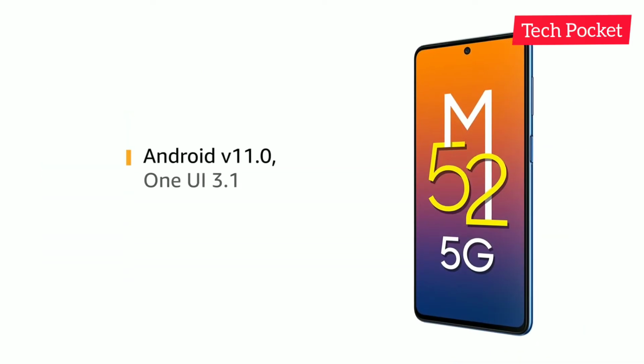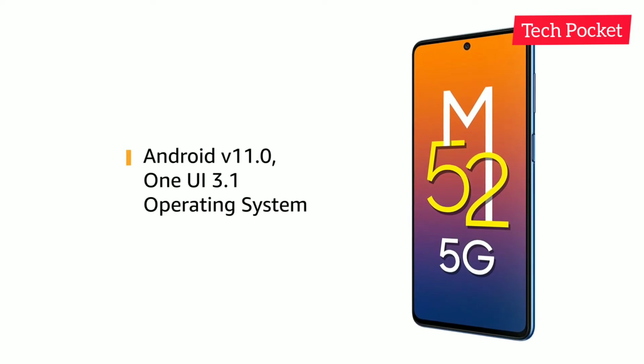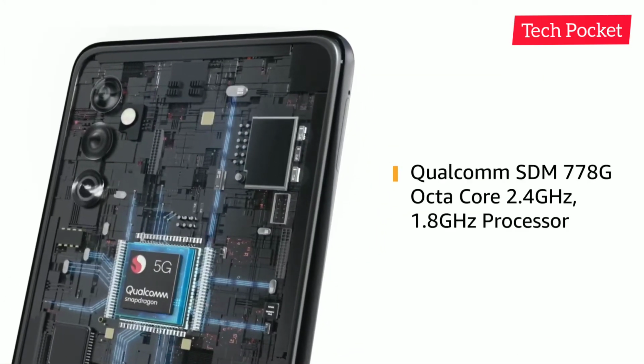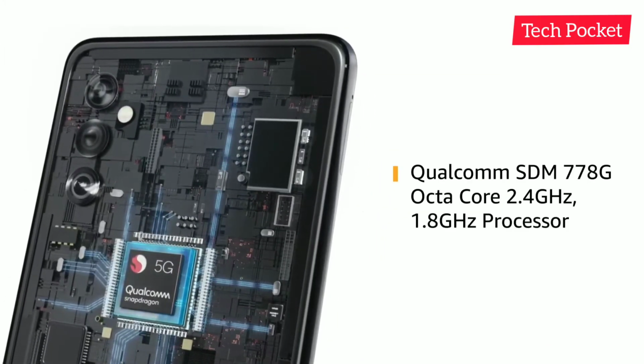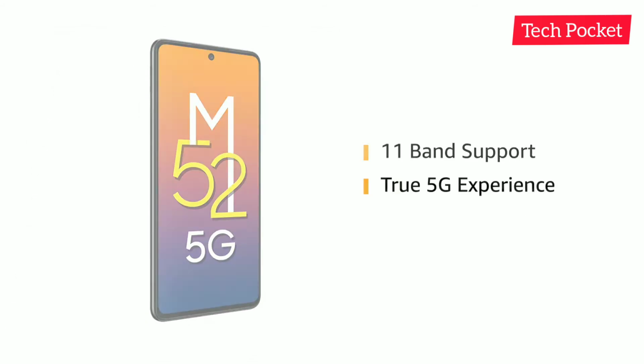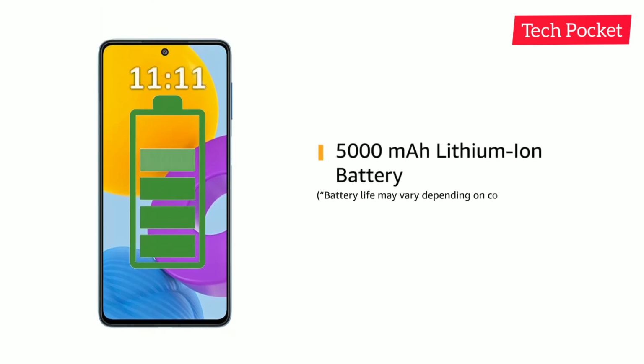The phone is powered by Android V11.0, One UI 3.1 operating system. It also comes with Qualcomm SDM778G octa-core processor with the 11-band support for a true 5G experience. Galaxy M52 comes with 5000 mAh lithium-ion battery.